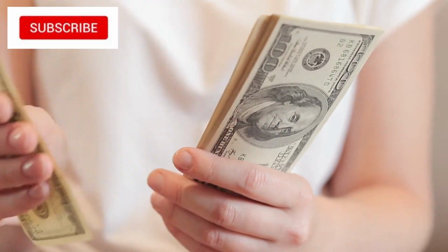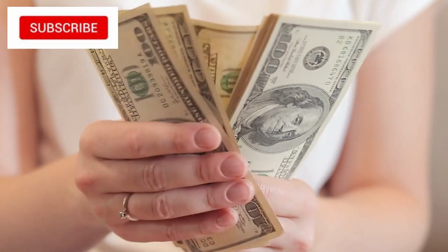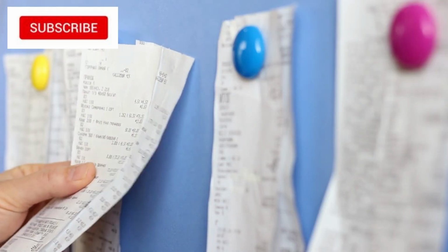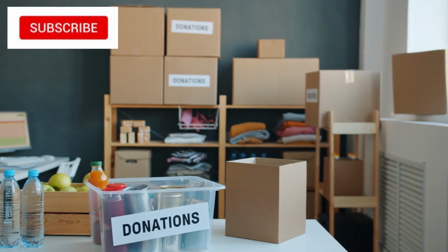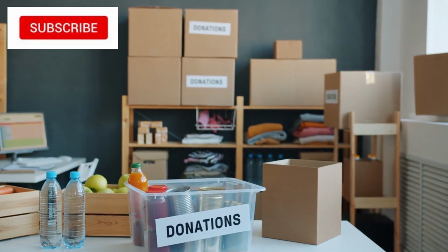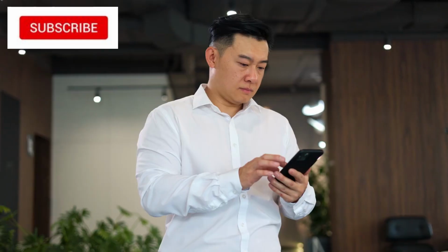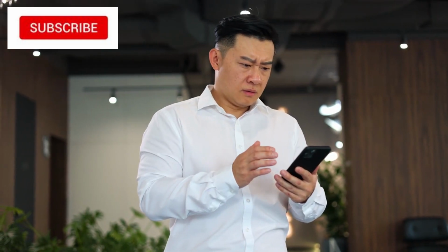First and foremost, make sure you're taking advantage of all available deductions and credits. This means keeping meticulous records of your expenses throughout the year. Whether it's charitable donations, medical expenses, or business-related costs, every little bit counts. Don't overlook even the smallest expenses, as they can add up to significant savings.